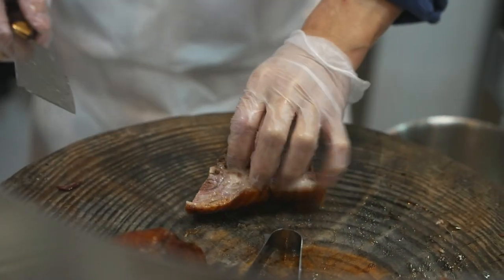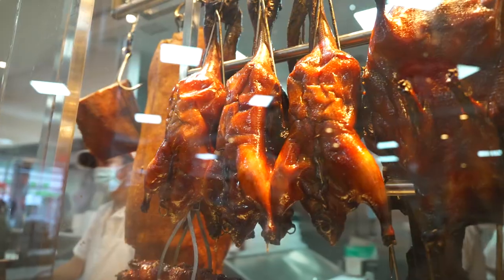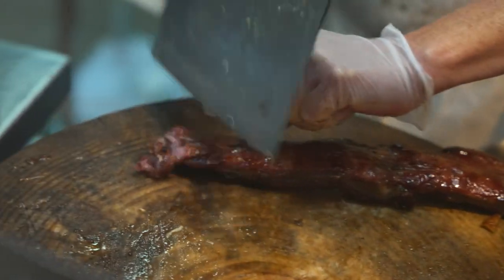Our first spot is designed to compete with Flushing. It's got omakase to lobster pizzas to all your traditional things. Let's check it out. Chinatown's first food court.